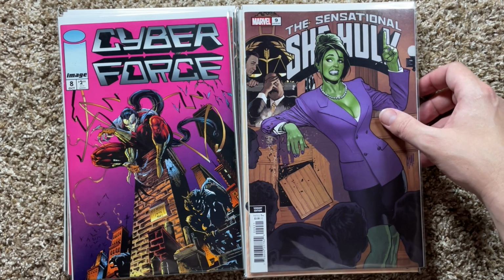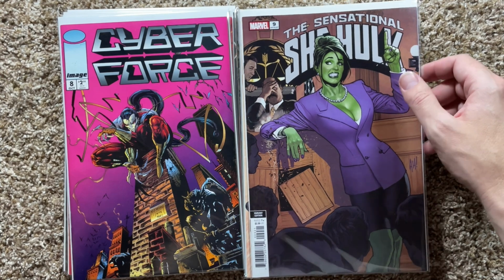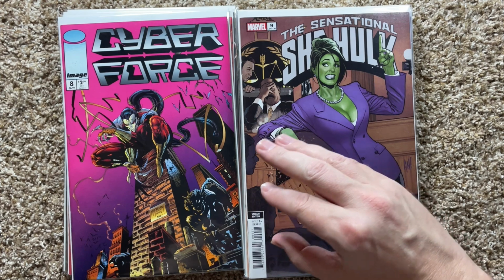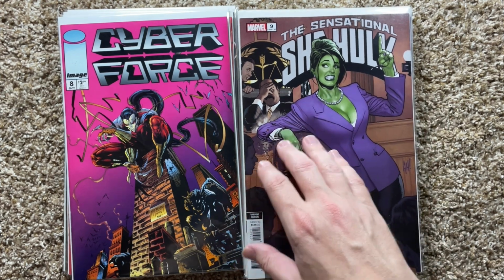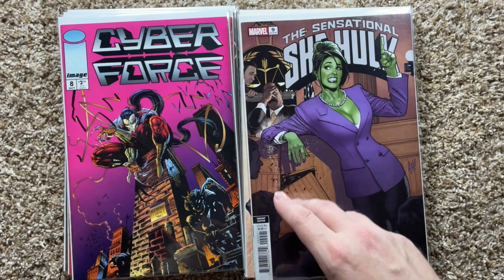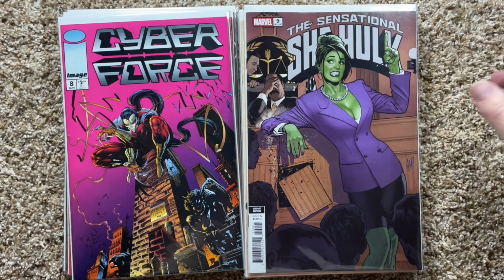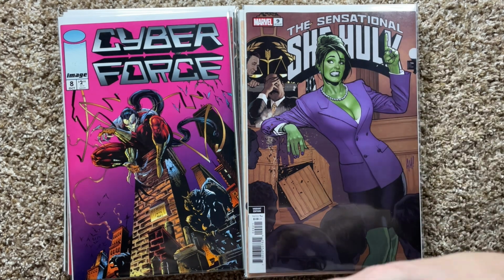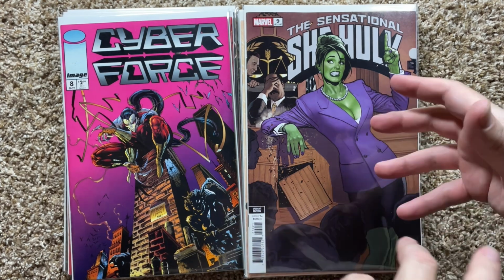Sensational She-Hulk number 9. Recent, fantastic Adam Hughes cover. Just the subtle comedic scene that he's created with Jen not knowing her own strength or weight, crushing the bench here, like the judge. Just a great cover. Adam Hughes covers don't need to be that seductive, sexy style to be outstanding, and this is one of those examples.